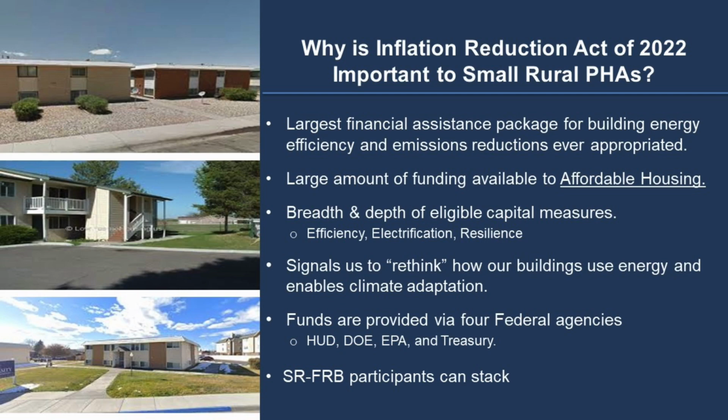Let's diverge from the SR-FRB topic to talk about the Inflation Reduction Act. Some of you may recall the American Recovery and Reinvestment Act of 2009, nicknamed ARRA. It was a stimulus package that included $995 million in capital funds for PHAs. ARRA was a huge success for PHAs for addressing capital needs. The IRA of 2022 is the largest financial assistance package for building energy efficiency and emission reduction ever appropriated. It provides the largest amount of funding available to affordable housing for the breadth and depth of eligible capital measures, including efficiency, electrification, and resilience.